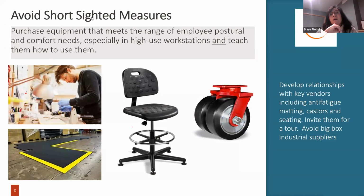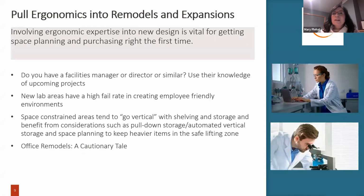So invest in good quality products and also invest in your vendors. Pull ergonomics into remodels and expansions. I have a couple of phenomenal examples of this that I won't go into, but know if you're a single site, meet with your facilities manager, learn about upcoming projects, and if at all possible, get ergonomics involved.